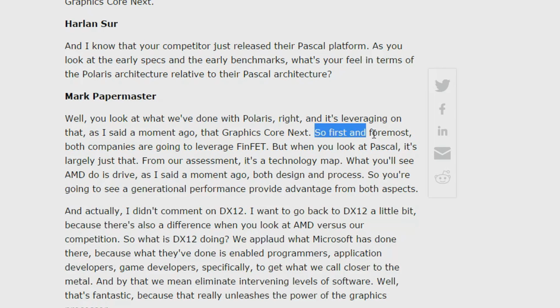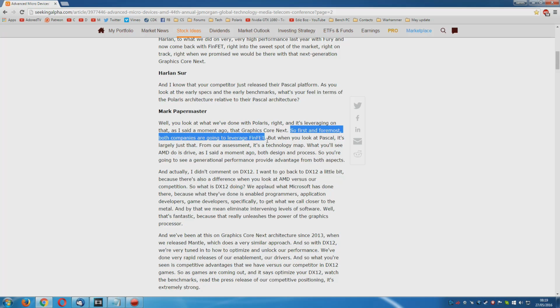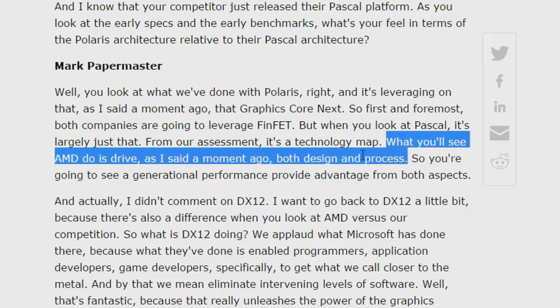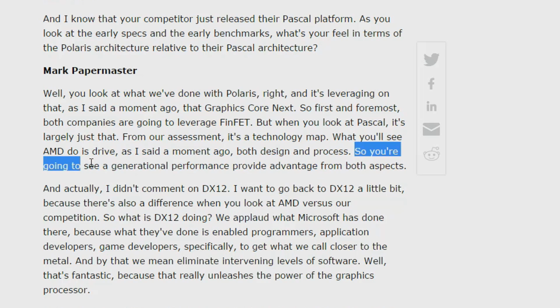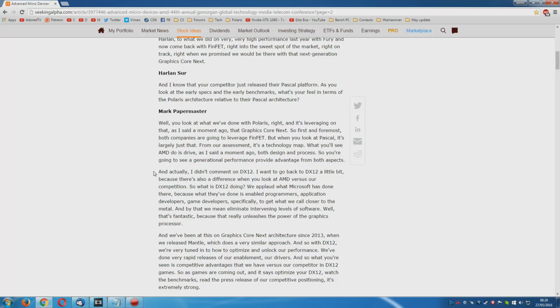And Mark says that, so first and foremost, both companies are going to leverage FinFETs. As we know, Pascal was built on TSMC's 16nm FinFET process, whereas AMD's Polaris will be built on a 14nm FinFET process from Global Foundries. But Mark goes on to say, when you look at Pascal, it's largely just that, and continues with, what you'll see AMD do is drive both design and process, so you're going to see a generational performance advantage from both aspects. In other words, it's pretty much what I talked about in the Maxwell on-speed video.